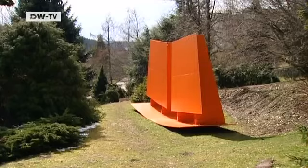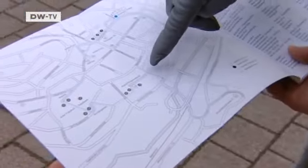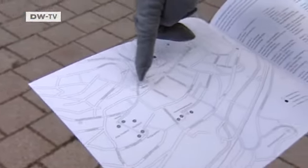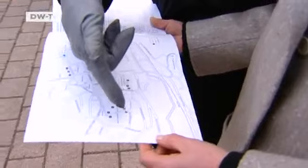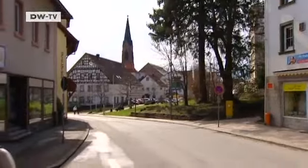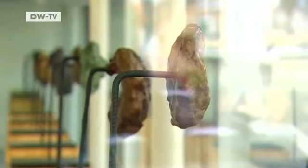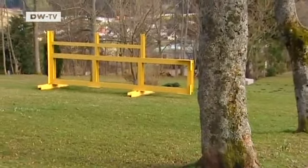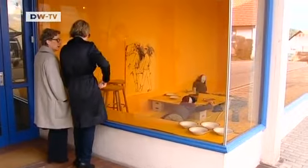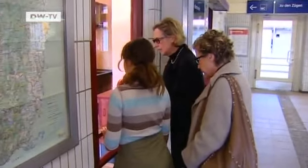What the Gresslins consider good art can be seen at 20 venues all over St. Georgen. The art tour starts here. It takes you around the town and takes 3 or 4 hours. This town of 15,000 is crammed full of modern art, and you can find it in all kinds of places. In the park. In display cases. And even in the train station.